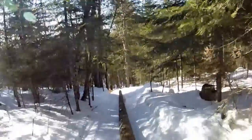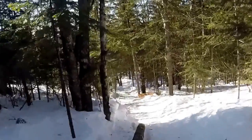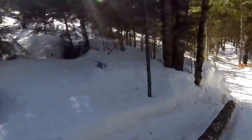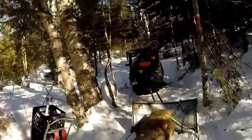You can kind of see where the tip is, rather, the end of the log here. You can see that spot's real way, way steeper. That's where I got stuck. So, anyway, still uphill though. So, we'll see. I'm gonna try this.